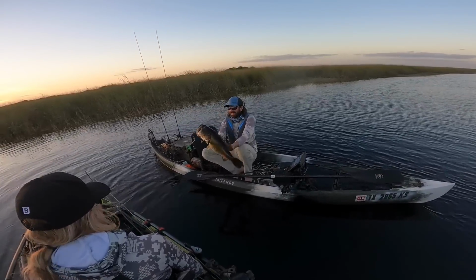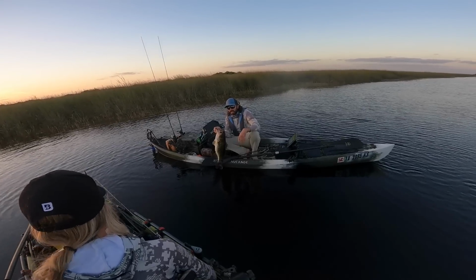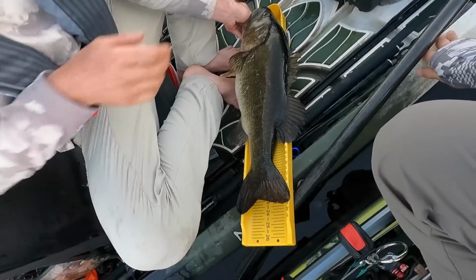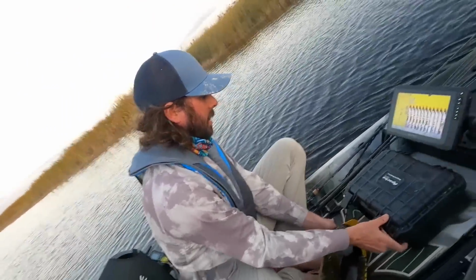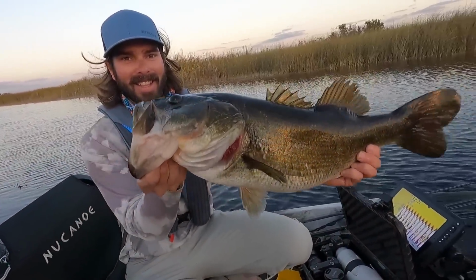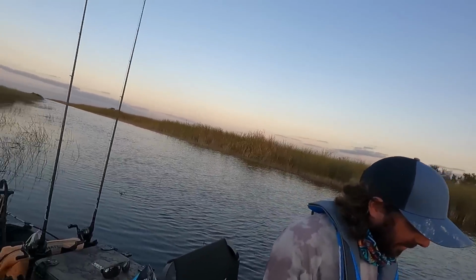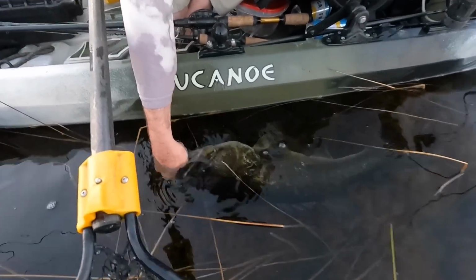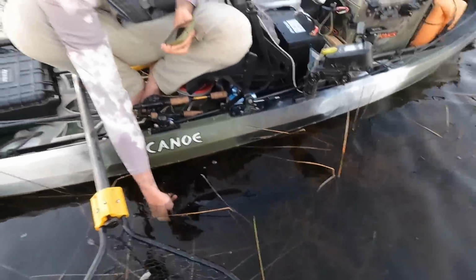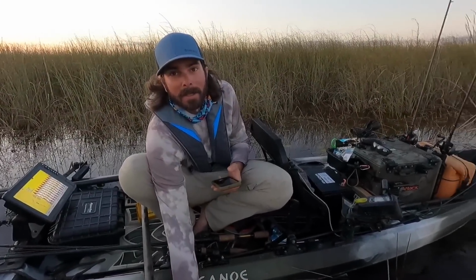Oh my gosh, babe, that thing's huge. That's a 9-pounder. It's a big old fish. Oh my gosh, I can't believe you always do that. 24 inches, that's so freaking big. Lift that thing up real quick. Yeah, that is huge. Oh man. I love this. Oh, you always do this. Goodness. What do you have to say for yourself? That was merciless. I'm ready for dinner.